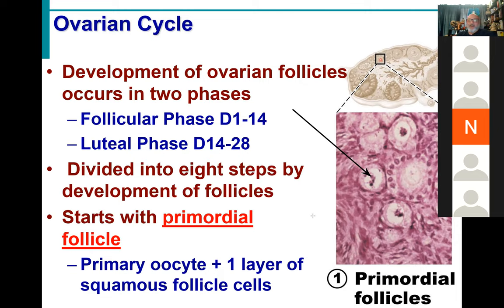Frozen in prophase 1. Absolutely. A primary oocyte frozen in prophase 1. Notice it is surrounded by a single layer of squamous cells. These are follicular cells. And then you are correct to go back to the original answer that we got. This entire structure would be a primordial follicle.